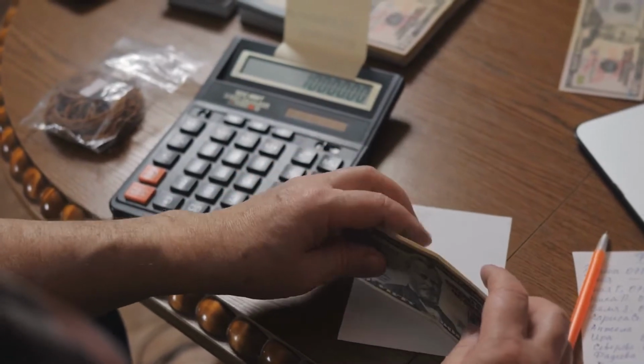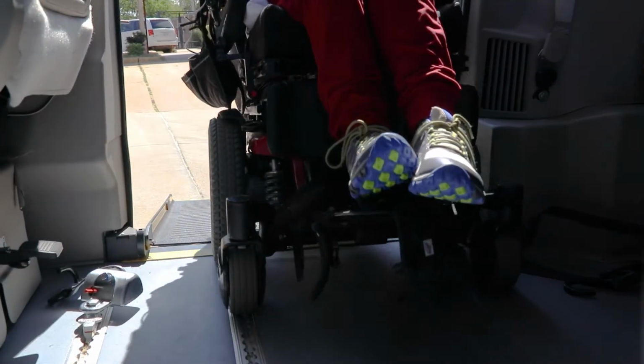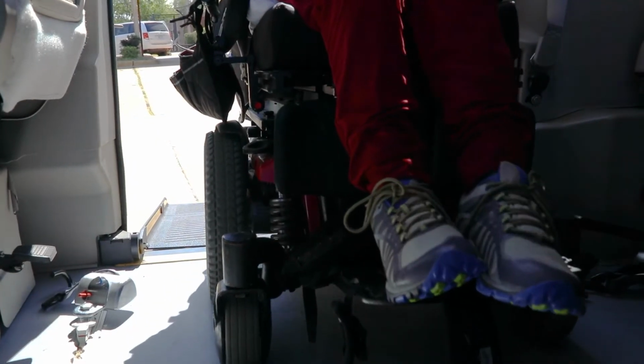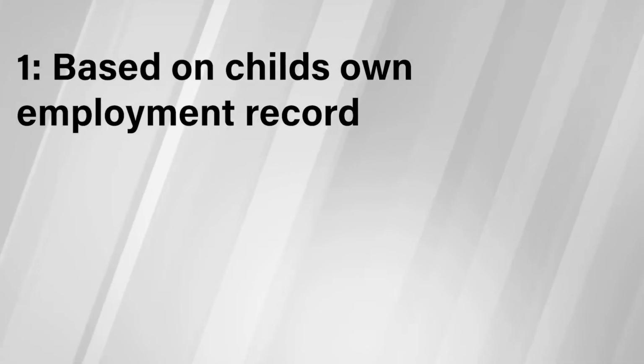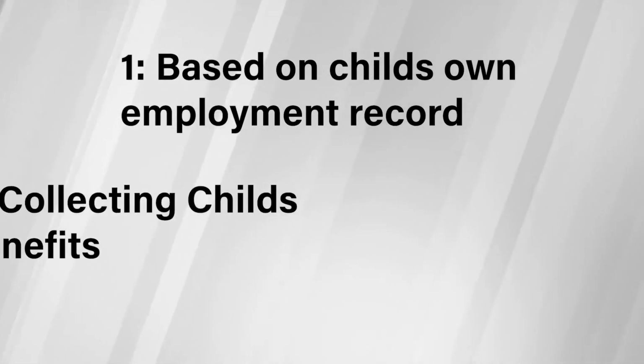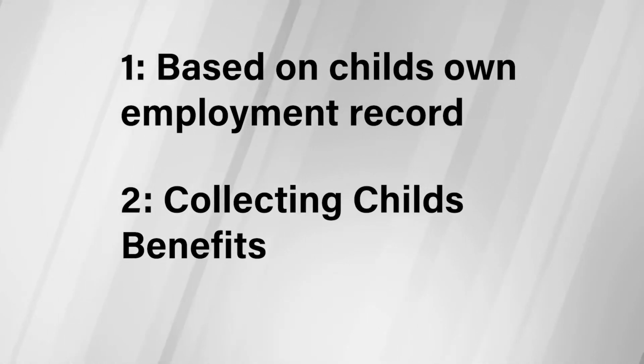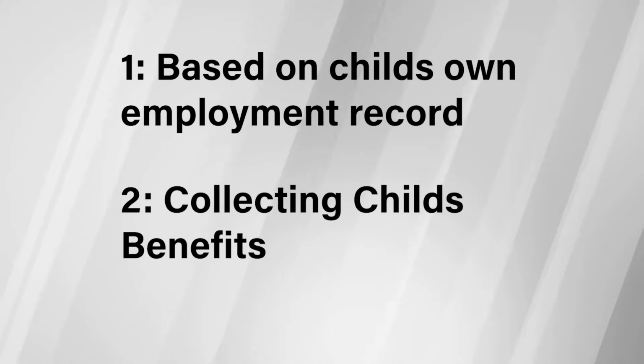Our adult children with disabilities or special health care needs can collect SSDI benefits in 2 ways. First is when your child gets benefits based on their own employment record if they are approved for these benefits. The second is by collecting child's benefits, which is when an adult child gets benefits through their parents' Social Security retirement and disability earnings. While both ways can give your child financial help, there are different rules for each.